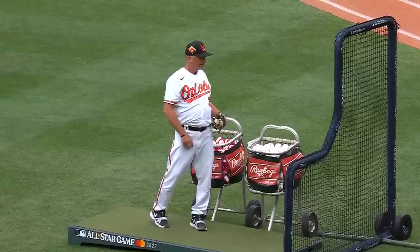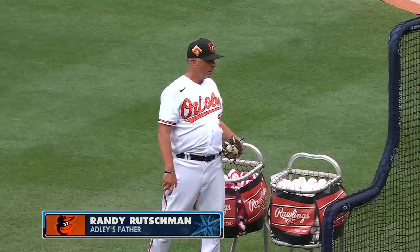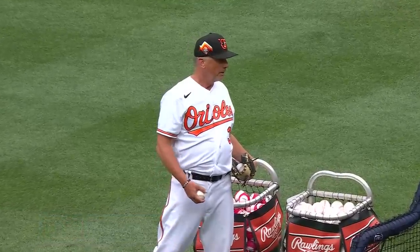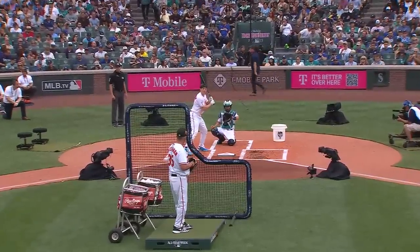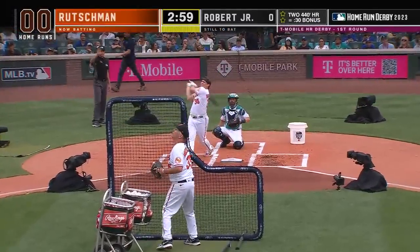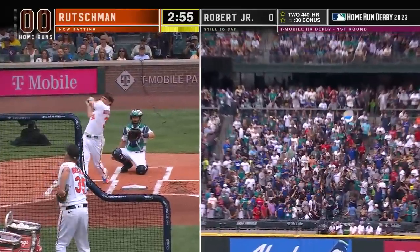This is his home ballpark growing up. Yes, 200 miles away. Yes, a long trip, but you know, in Oregon, you come here to Seattle to watch. All right, so Rutschman and Dad. Yeah, that is a catcher's mitt. He can hold some baseball. Oh, baby. And jump City off pitch one.